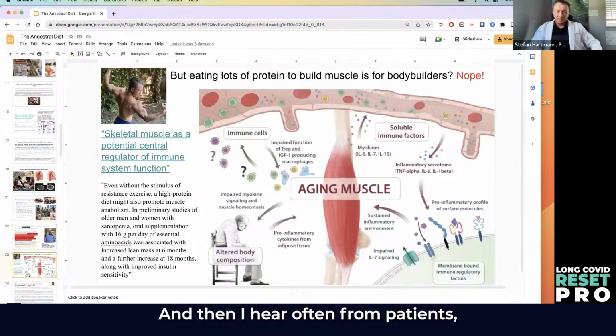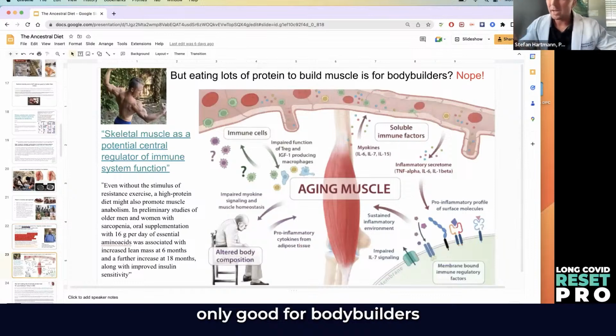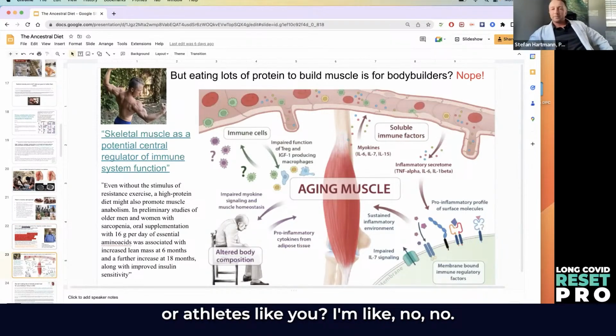And then I hear often from patients, but isn't eating protein only good for bodybuilders or athletes like you? I'm like, no, the aging muscle contributes to so many of these pro-inflammatory cytokines. And you can measure these in long COVID patients, your IL-6, your TNF alpha. These are the things we target, right, with low-dose naltrexone and so forth. But we can also target the muscle. We could try to grow the muscle with resistance training, with the ancestral diet, with hormone optimization, of course, right? Which is what I talked about last time. So the aging muscle is pro-inflammatory. We want to prevent this.